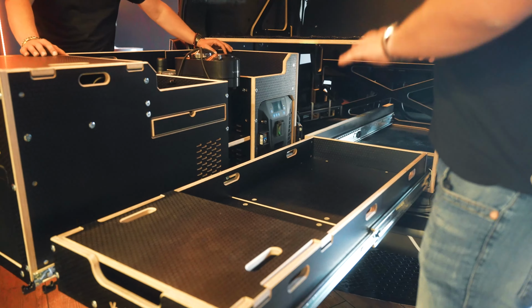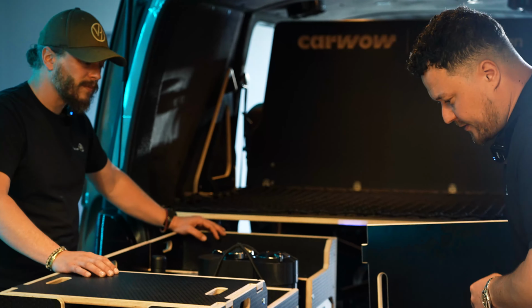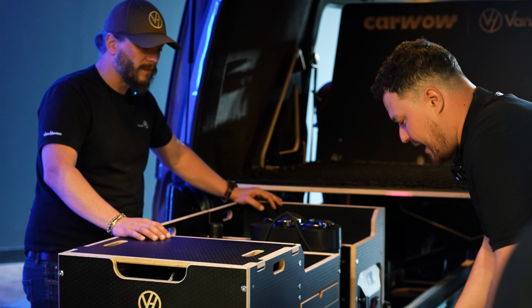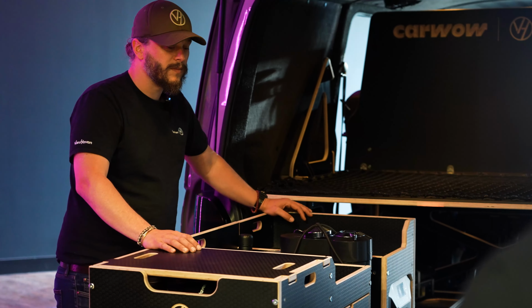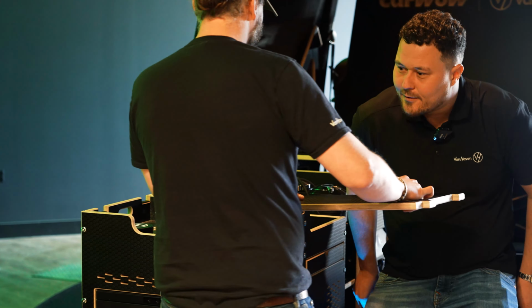So we can put all the pillowcases, all the bits and pieces on there as and when you want to. We can take this off as well, so you can have that as an extra bit of storage, or this doubles up as the lounge.